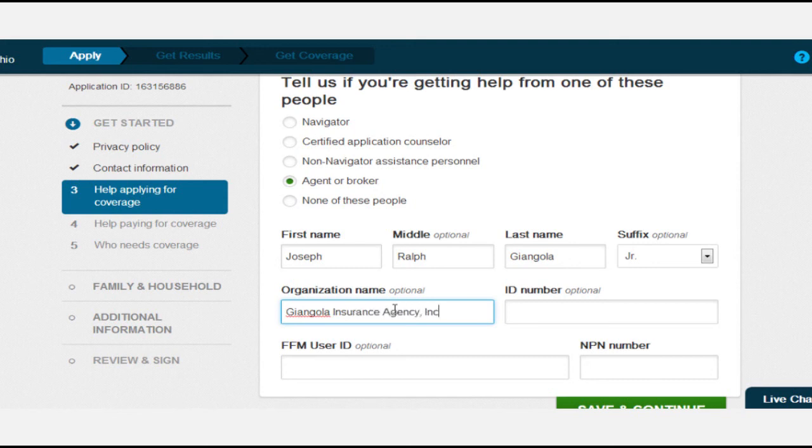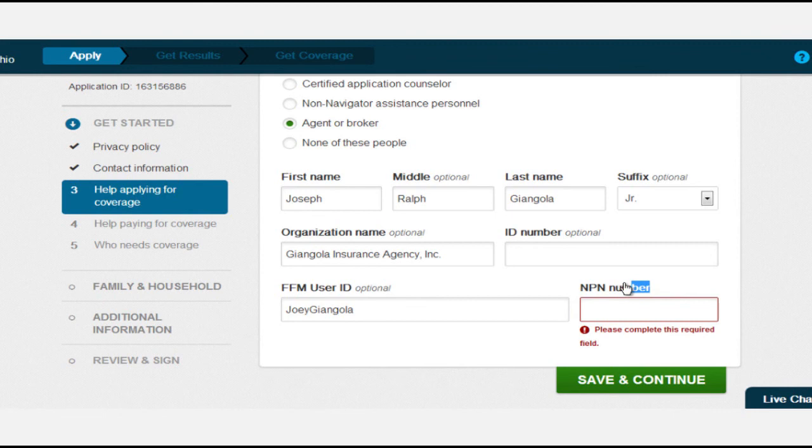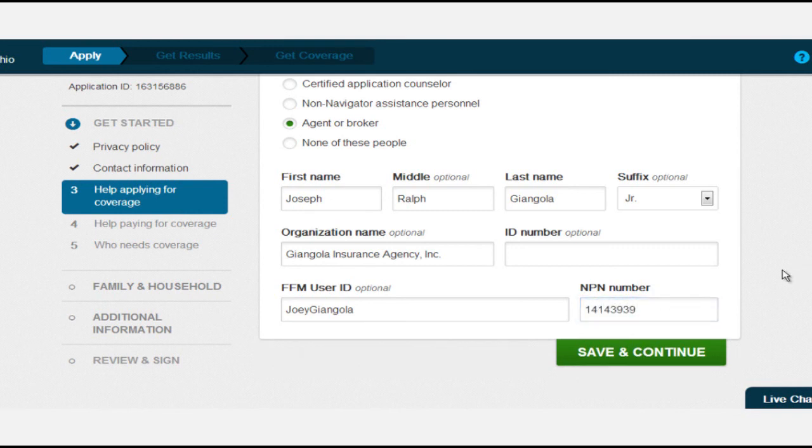is the official name. The FFM user ID, that stands for Federally Facilitated Marketplace User ID, and that's just simply my first and last name, capital J, capital G, no space. And the real big one here is my National Producer Number, or NPN, and that is 14143939. Doesn't get much easier than that unless it was just one number, the entire thing.